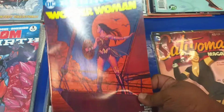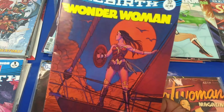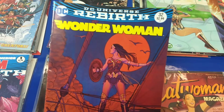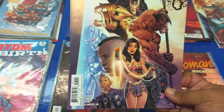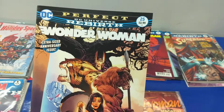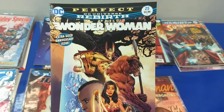DC Rebirth number 32. Right there. There's some glare in there. I see lights over here. I'm sorry about that. Number 25, Anniversary Edition. Wonder Woman.